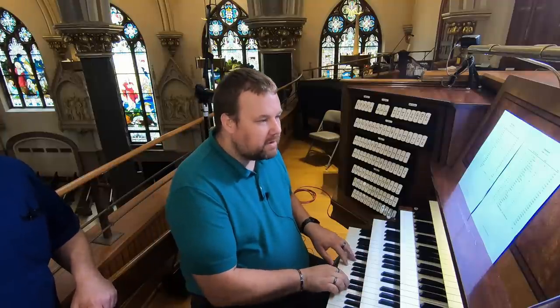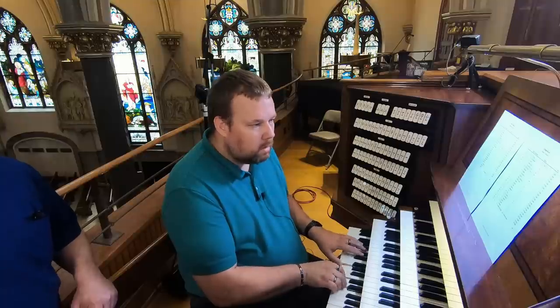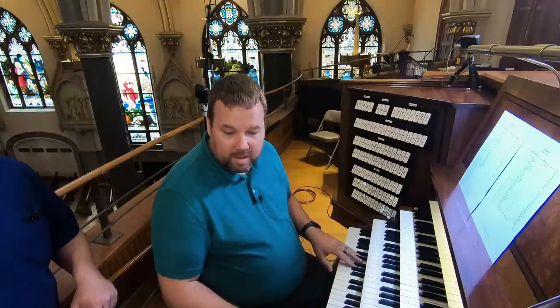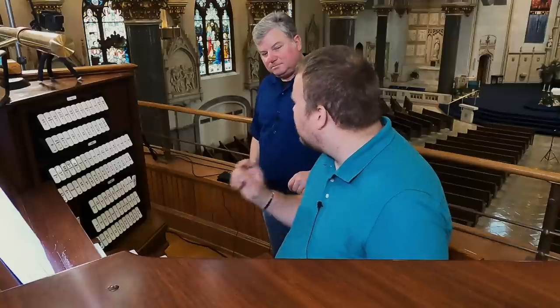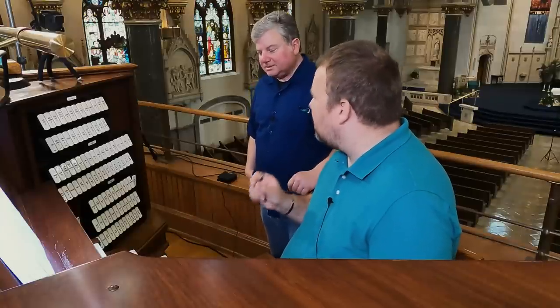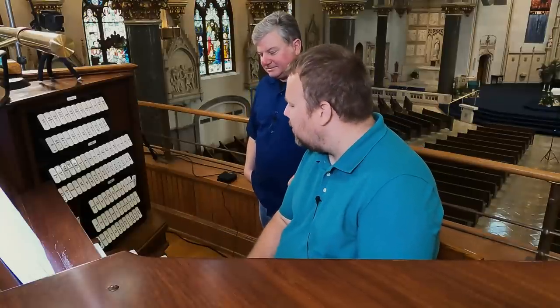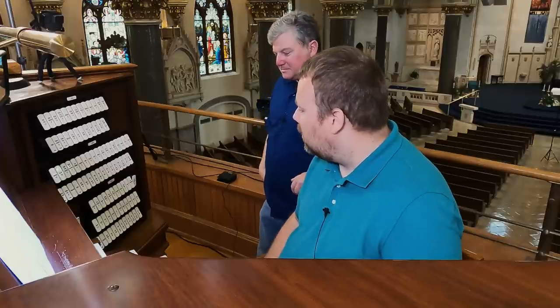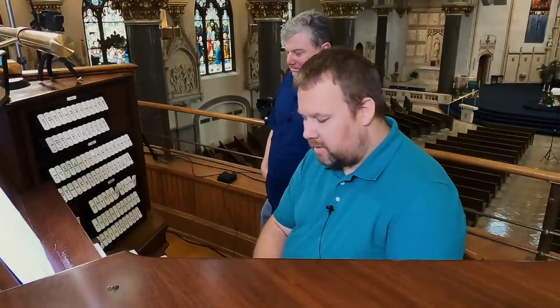Conical flute affuso. That's new Schantz, and it has just a little bit of, not quite chiff, just a little attack. Yep, little articulation. Very, very pretty and colorful.